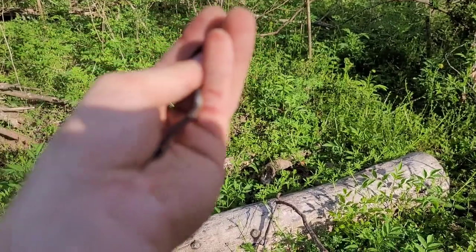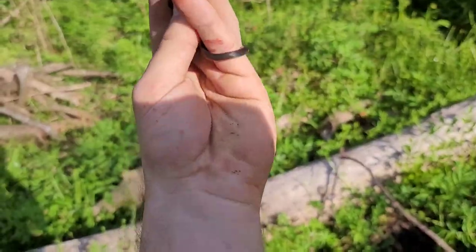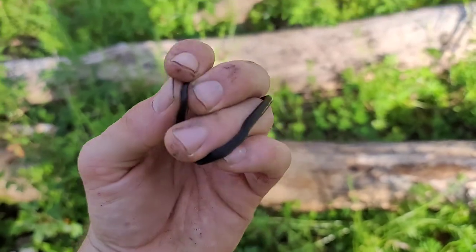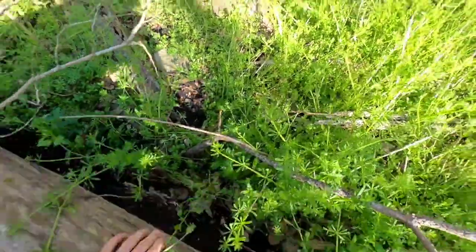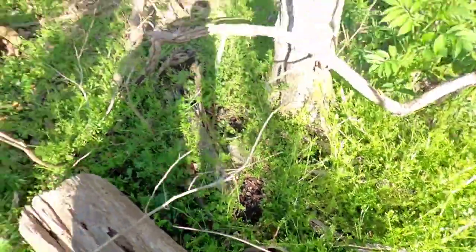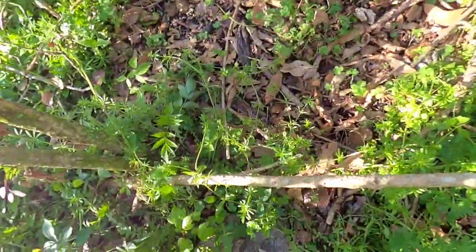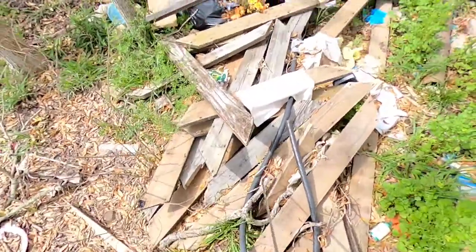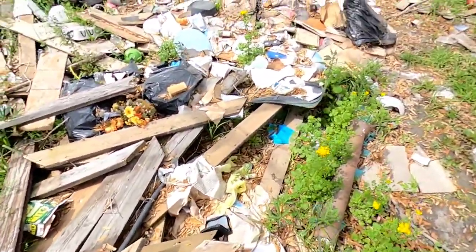Alrighty guys, under that log was this pretty little ringneck. I guess this would be a Mississippi ringneck. But they bit me. That cool little snake. He was under that giant log. I just managed to get him. He's tiny though, so I don't want to hurt him. I'm gonna put him back. Found some rubble. Trash.